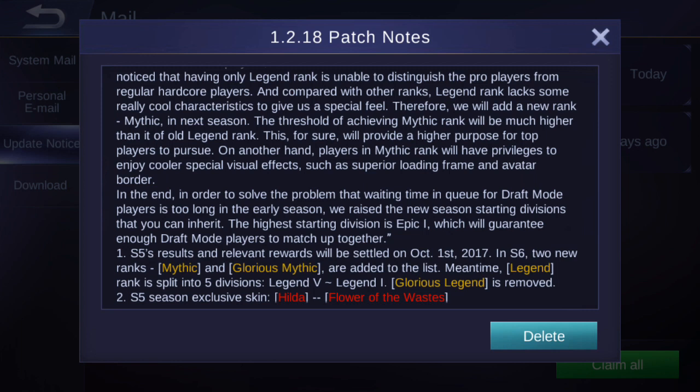And apparently they're gonna have glorious mythic, which just sounds stupid, honestly. They should have stuck with legend, glorious legend, and then mythic. But I don't know. Guess it would have been too much. Glorious mythic is just weird, okay?